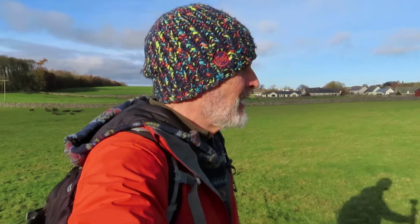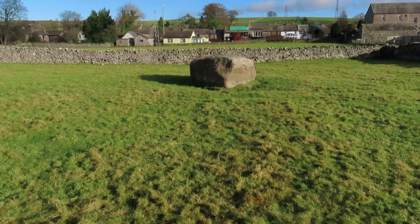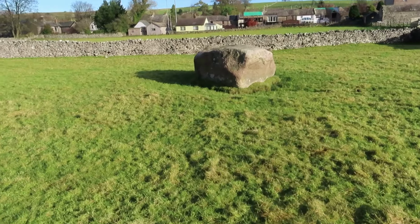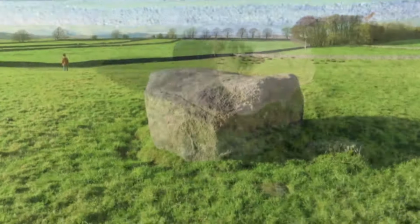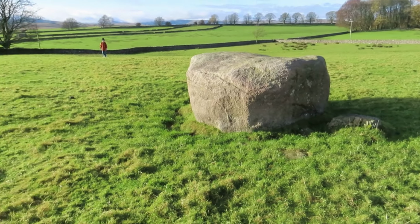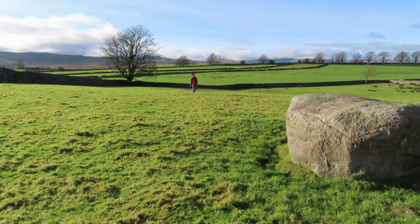But here, we've got the giant's foot. And that's a massive piece of stone, man. And Mason's legs are aching today. He's had a long week.